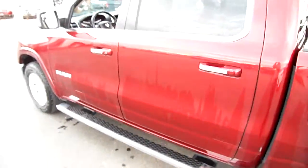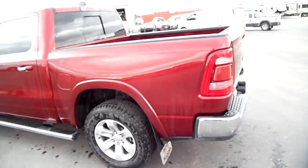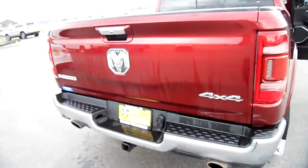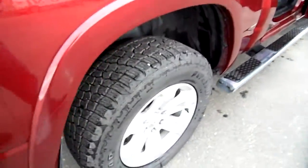Perfect body on this truck. I just washed it, so you might be seeing a little bit of the wash marks from it. Here's the bed. Now there's a few scratches and scrapes, but that's normal use for its age. Really low miles is the beautiful part about it. Dual exhaust, and the tires are great.